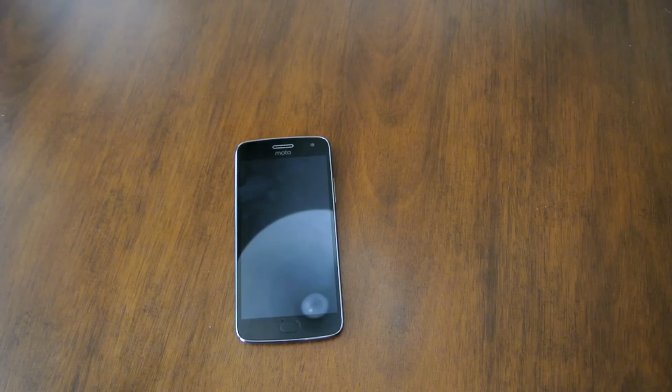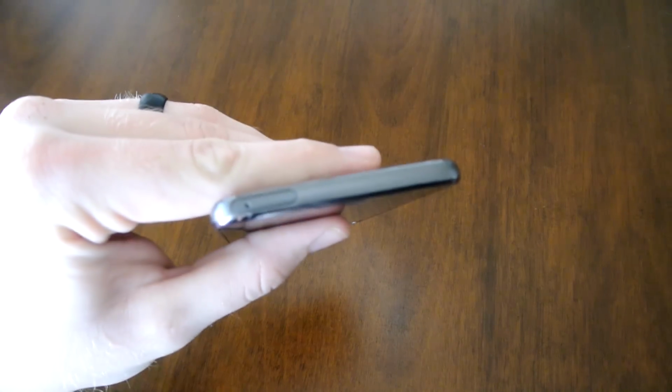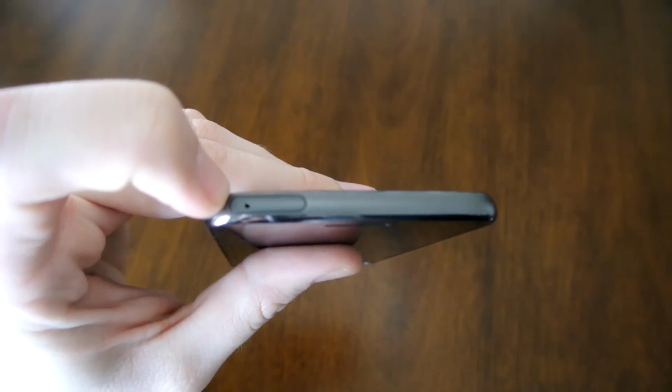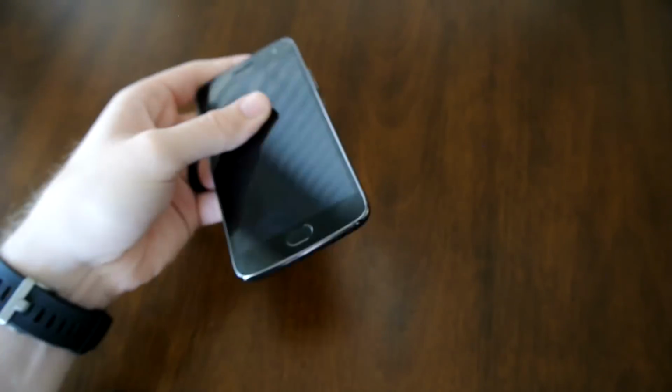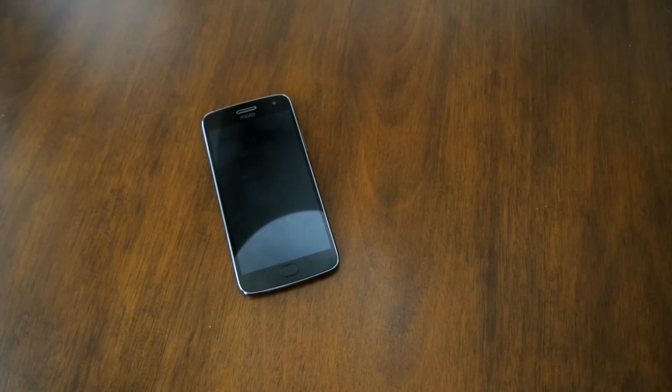So just real quick rundown since I have it up. This is running a Snapdragon 625 with an octa-core processor. So 2 gigs of RAM for this one and 32 gigs of internal storage. But this does take micro SD, so that's another positive. It does have expandable storage. In the top here, you have your little SIM card tray and micro SD that sit in the same one. So that's really great.